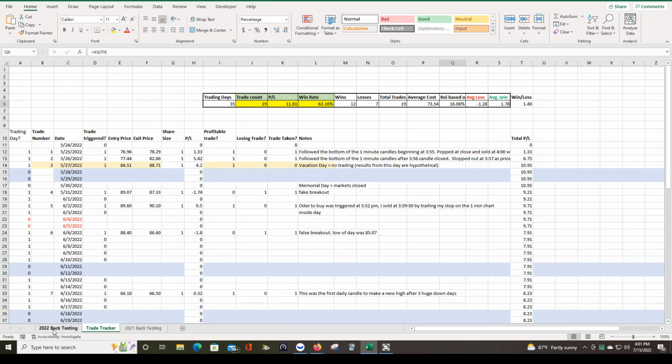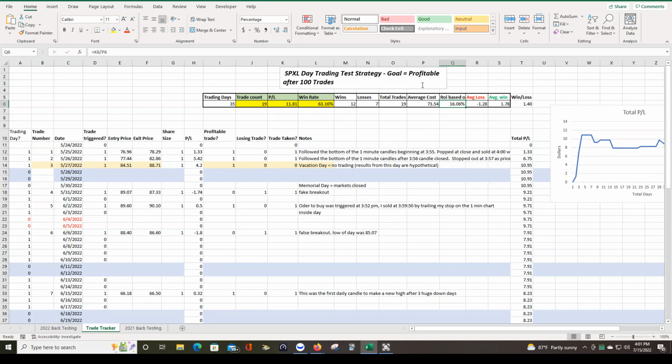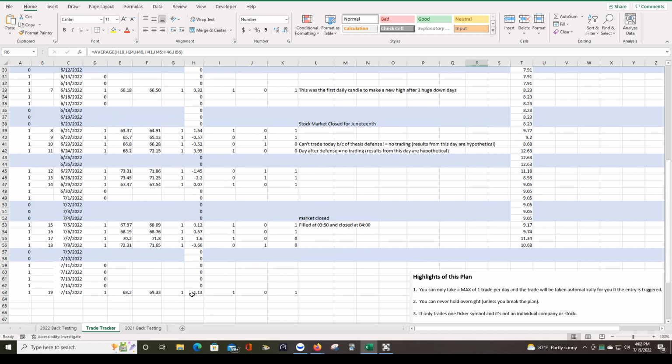we're very close now to our back-tested win rate. When we back-tested this thing, we got a win rate of approximately 65%. So we're right in line with that at this point, but we still have a ways to go before we get to those 100 trades. And our average loss should be updated, and the average win will go up. Actually, it's going to go down a little bit, but we need to add this one in.